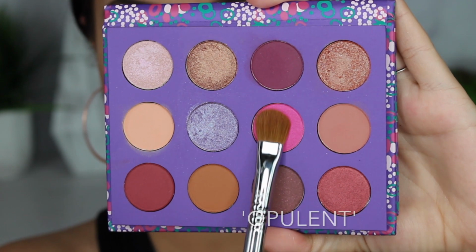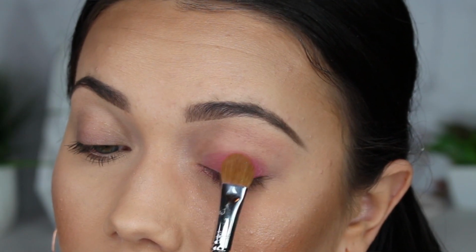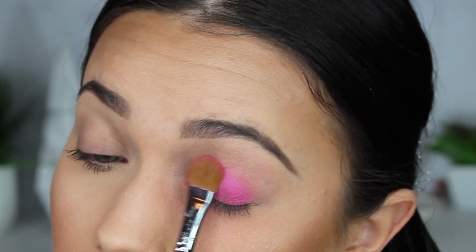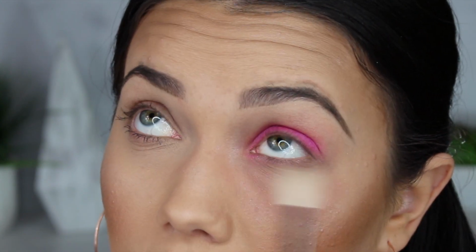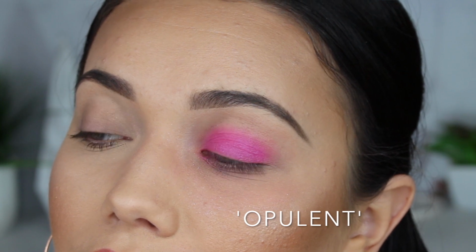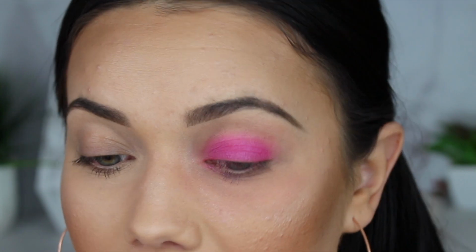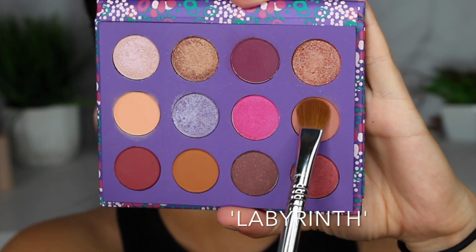Next up, let's jump into the shade Opulent, this nice pink. Wow, right off the bat, very pigmented. I can't believe this pink is getting this bright without a primer. There is some minimal fallout with this shadow, but nothing I can't sweep away pretty easily. I'm obsessed. This is so pigmented. It's a beautiful pink, but it has a lot of blue or purple in it. It's not too hot pink. I mean, don't get me wrong, it's a hot pink, but there's a pretty tone to it. I really like this.